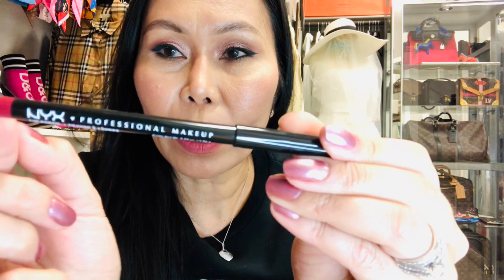And of course we have here our Ardell false lashes, because on my Christmas event, which is going to be on December 18th, I think I would like to wear my false lashes. It's gonna be a Christmas party. So we have this one, like I said, the NYX lip liner. So let me try it for you.